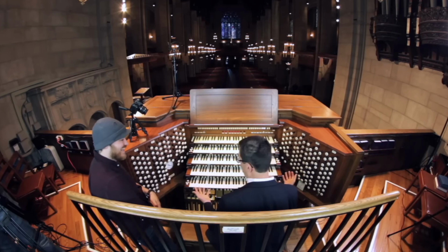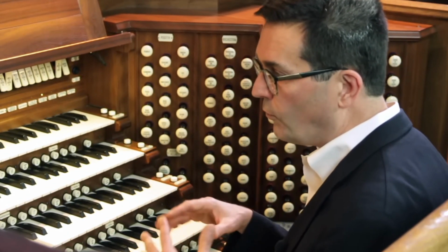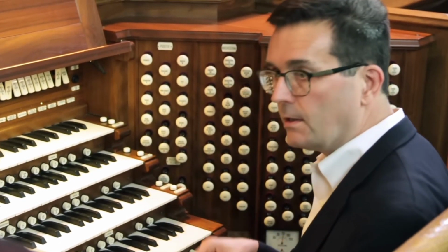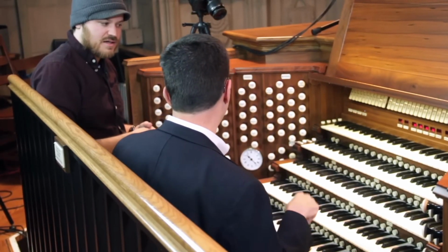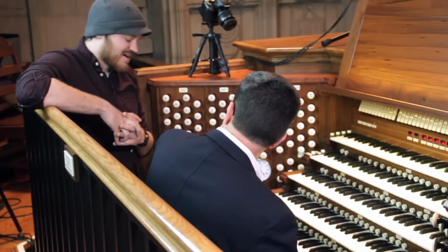And this organ has an unlimited capacity of pistons. There are over 10,000 memory levels in this organ. And when was this made? This organ was finished in 2016. Okay. I thought you were going to say 150.